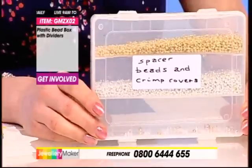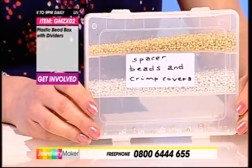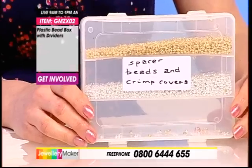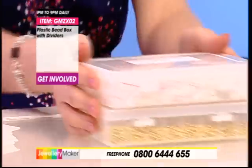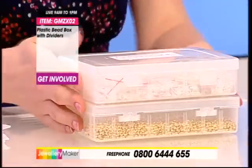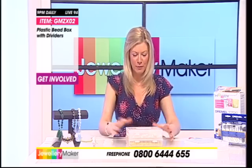And they're great for travelling. If you've got your Jewellery Maker bag, I like these, can you tell? If you've got your Jewellery Maker bag, what's even more exciting is they stack. They stack, they're organised, they stack neatly, they're nice, organised, neat, tidy. Ticks every box for me, every box.